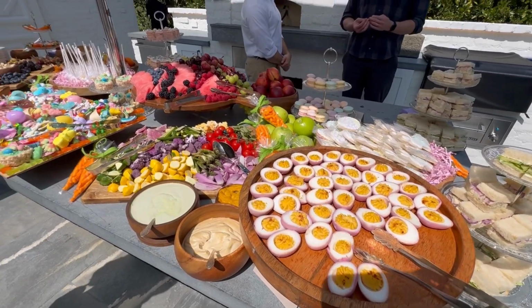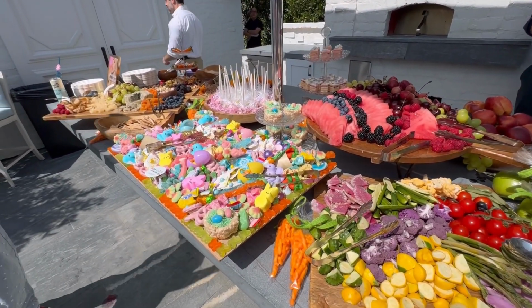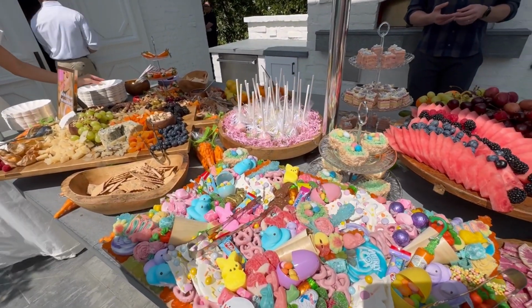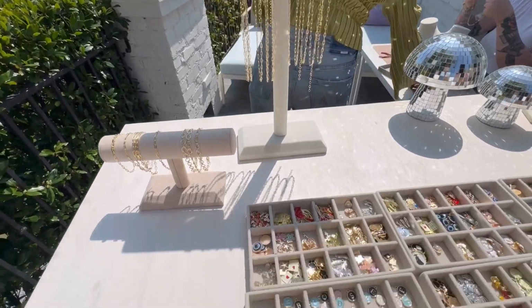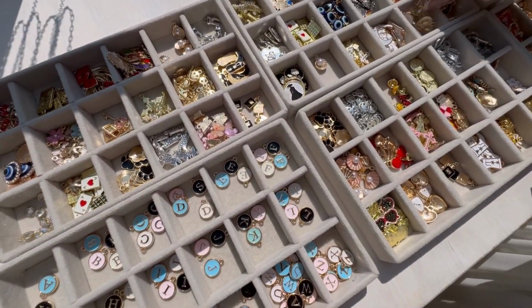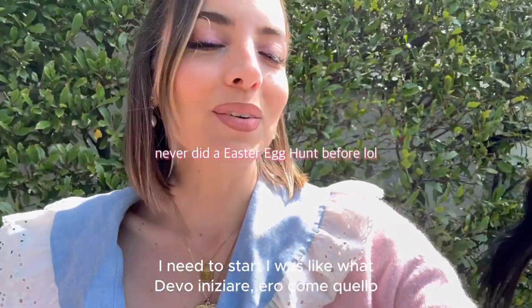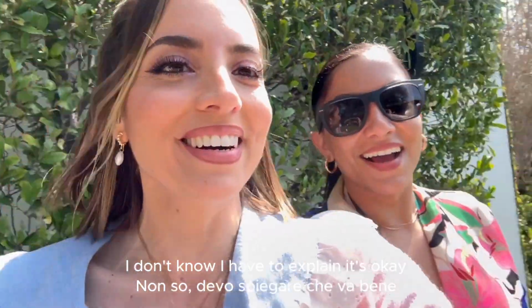Obviously, there was plenty of food and snacks. I'm on a cleansing diet, so I only had some fruits and some vegetables, but it was really pretty to watch. And then we could build our own bracelet with charms or necklace. I picked the bracelet. So funny! Ready to start. I was like, what is Easter egg? I'm so Italian, I don't know. I had to explain it.